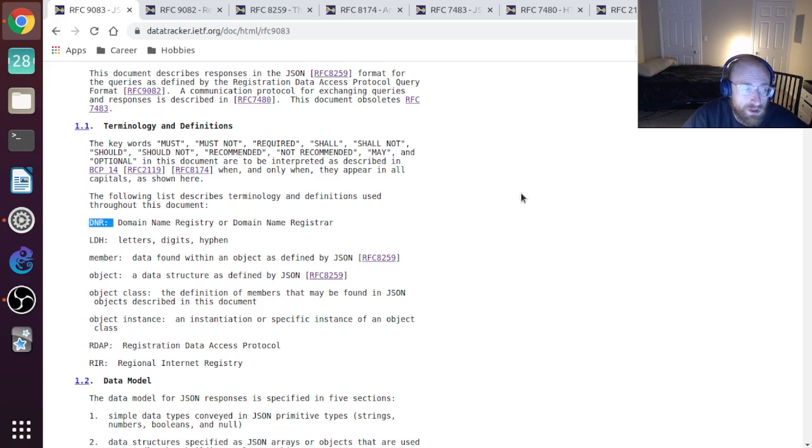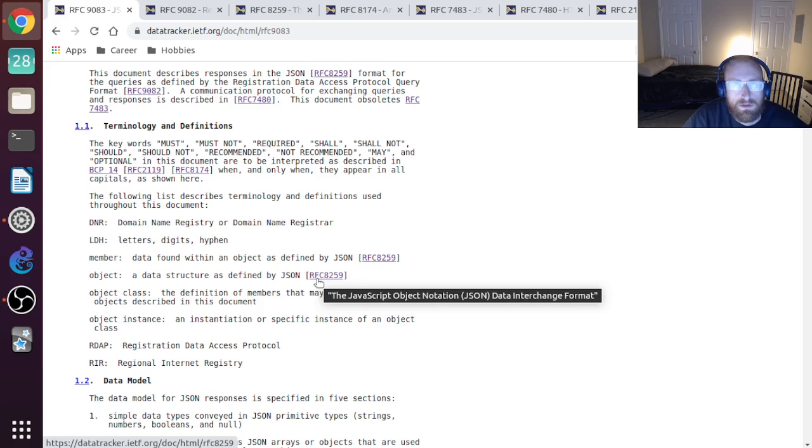DNR, domain name registry or domain name registrar. LDH, letters, digits, hyphen. Member, data found within an object as defined by JSON. So here's another lore RFC, but we got that one open already. Object, a data structure as defined by JSON, RFC 8259.